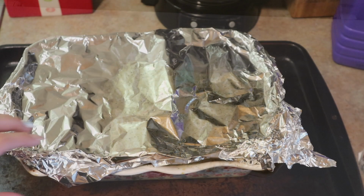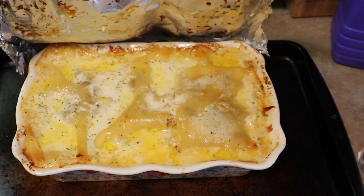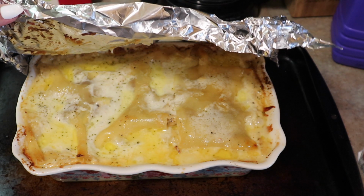Stay tuned. So this just came out of the oven. I'm gonna let this set. It's nice and bubbly. I want to let this set for about 10 to 15 minutes, if not a little bit longer, just so that when I cut it, everything doesn't fall apart.